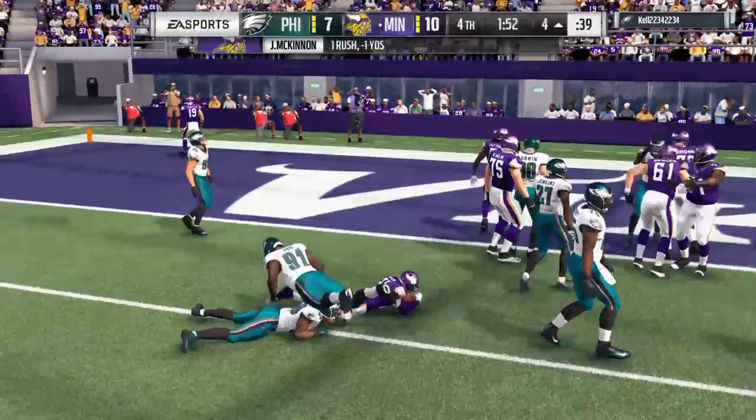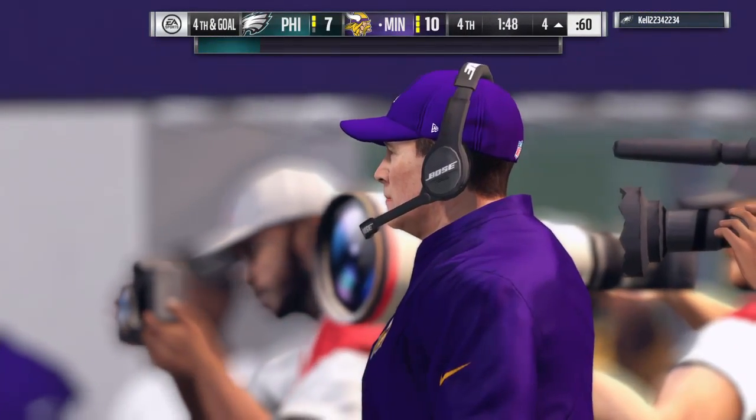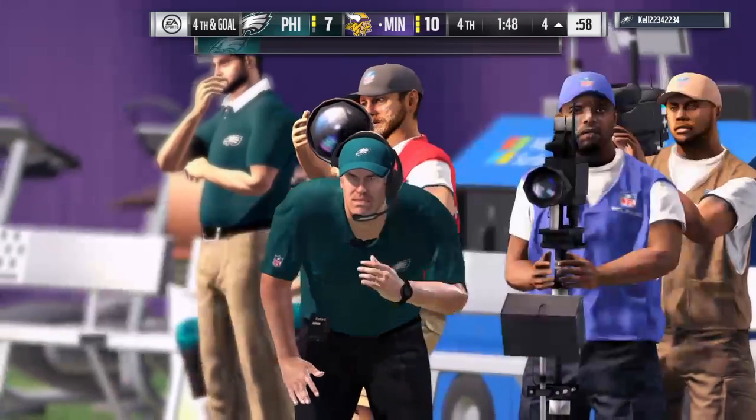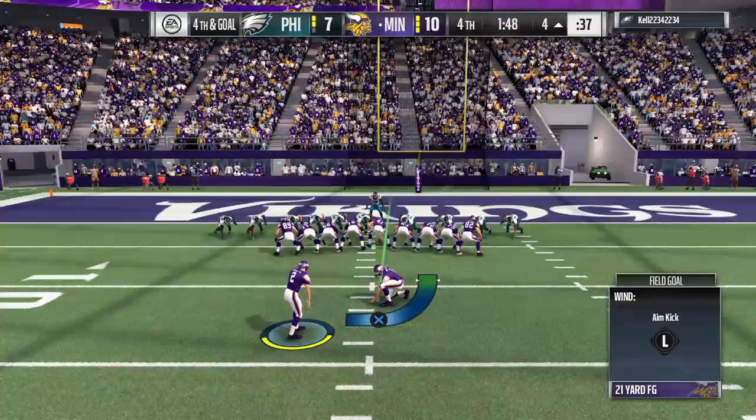McKinnon, that'll make it 4th down after a loss of 1. Brandon, and now the Eagles are going to signal for a timeout. It's just their first. They've got 2 more to use here in the final stages.